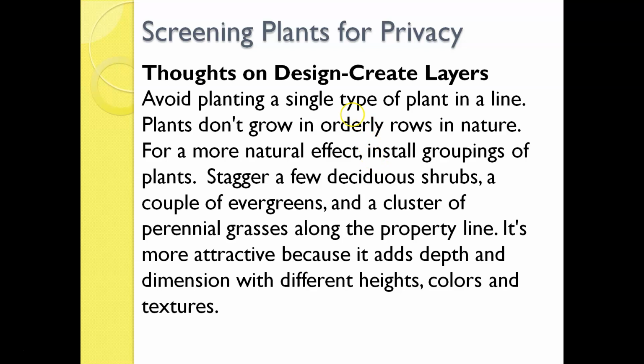The other thing to consider is the whole design aspect of what you're planting. Not only choose plants correctly, but then think about how you're going to lay them out. Personally, as a designer, I tend to stagger things rather than just putting them in a row like soldiers.